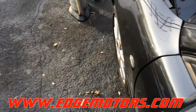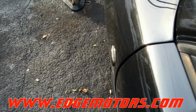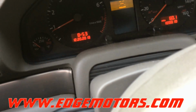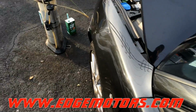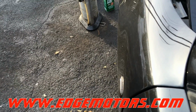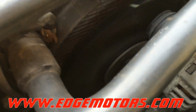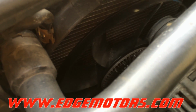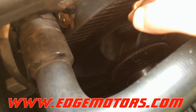I gotta tell you, while I was doing the power steering flush, I noticed that this guy's radiator fan clutch is not good, and you could tell that very easily. You let the car run up to a normal operating temperature. See, it's hot, so the clutch should be engaged at least a little bit. And when you shut the car off, observe the fan. See, this thing keeps on spinning. That means the clutch is not engaged at all. Even if the car is cold, you cannot do that. So this guy's fan clutch is no good.